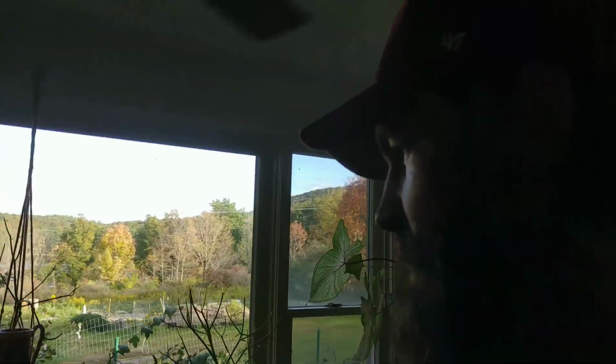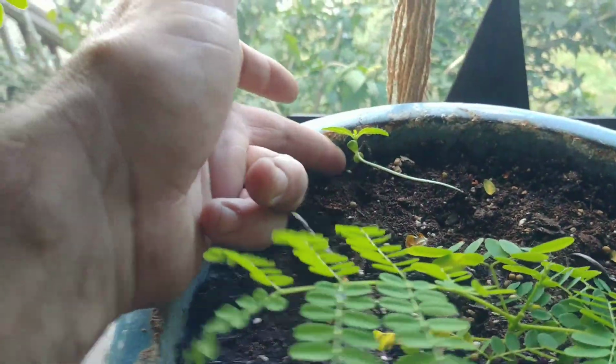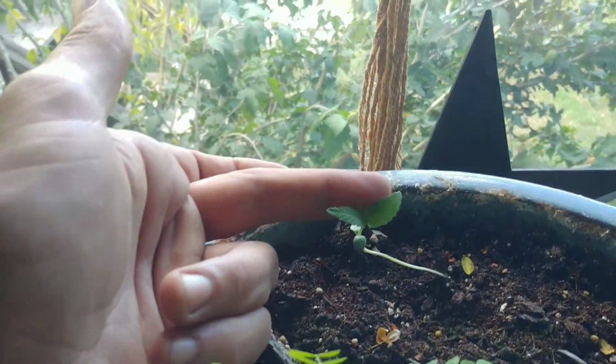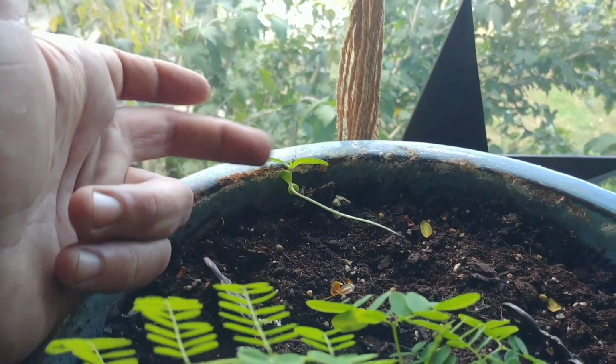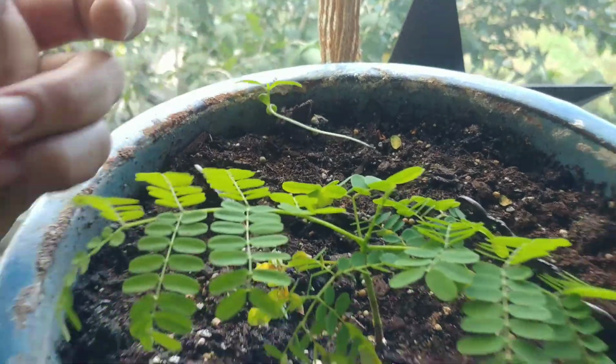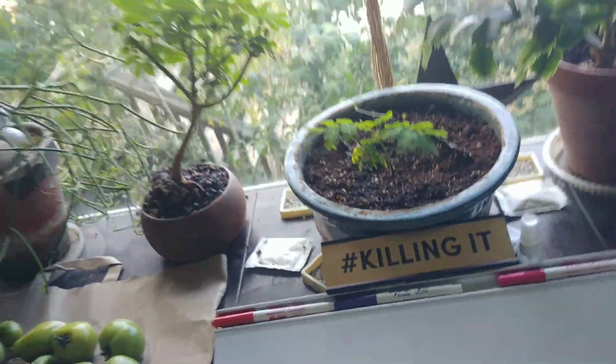It's really awesome. And then one really cool thing this week is, you'll notice here, that is a 2.5-year-old Zelkova seed that decided to germinate. So that's popping up. That's going to be a part of this plant thing. I'm really excited about it.